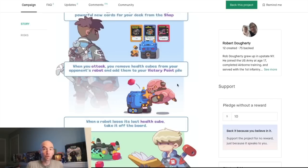But you can also use your actions during your turn or your cards to buy better cards throughout the game as well. So you're mitigating, do I attack and go for victory points sooner? Do I buy up stuff so I can combo and get more points that way? And if you get knocked out, you just come back at full health the next round.